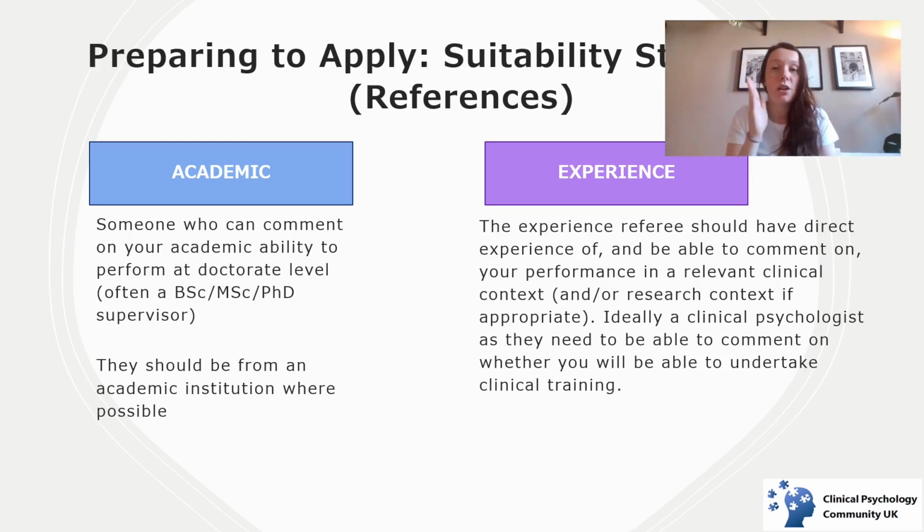The first sentence definitely is: it should be a clinical psychologist because they've been through training and they know what it involves. I think sometimes if you're supervised by another type of psychological professional, they can understand what a clinical psychologist does, but when it comes to rating, do you think this person's going to be able to do the doctorate? They won't know because they don't have experience of doing a doctorate themselves. So it's hard.